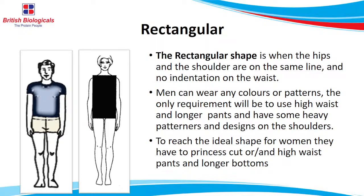Okay, so for men, when you wear colors or patterns, you can wear any color and pattern, you can wear anything, because it's a straight body shape. What you have to do is wear a high waisted trouser, give an indentation on the waist, not a visual look. It is just for the visual look. The longer the pants, that will make you look a little bit more in shape, right? So heavier patterns and designs on the shoulders will give you the broadening look of the shoulder, so that will give you that ideal inverted triangle look.